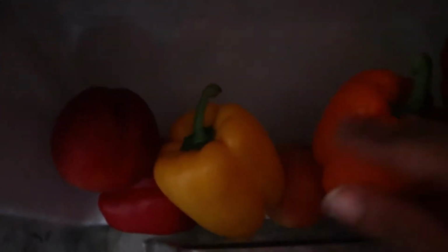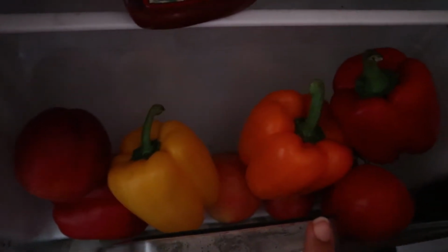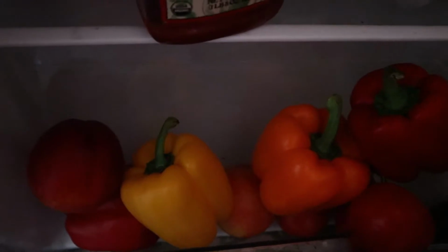These are nectarines. They're so delicious. So yeah, just a bunch of bell peppers and some nectarines. That's all that would really fit in here without it being too full. So now I'm gonna show you my dry food. Oh yeah, half an onion.